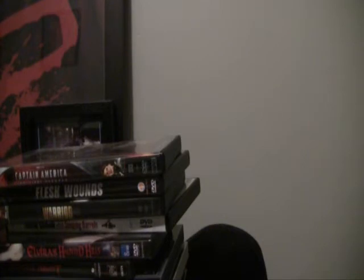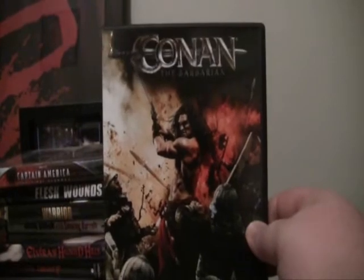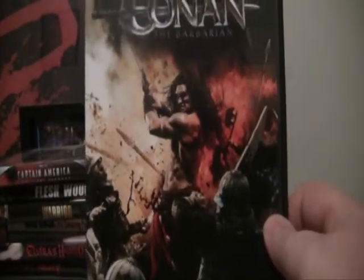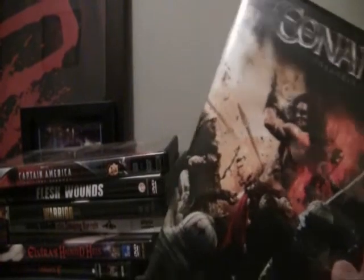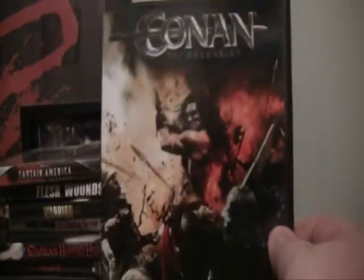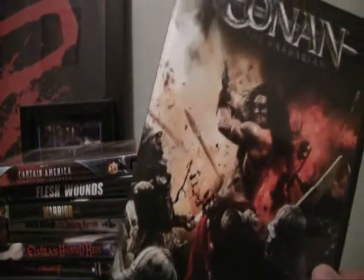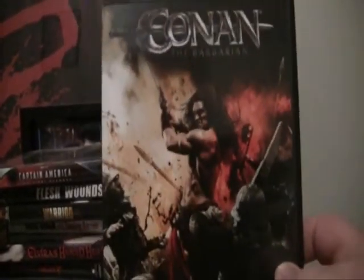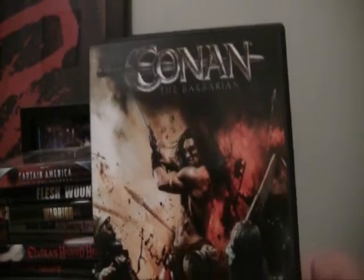Now, these next few movies, I would say they're guilty pleasures. First up, Conan the Barbarian. Lots of people didn't like this remake. I did. I mean, now I have seen the movies from the 80s starring Arnold Schwarzenegger. Those were enjoyable, but if you forget those and you're just taking this as what it is, just a standalone movie, if you look at it like that, this is a very good movie.